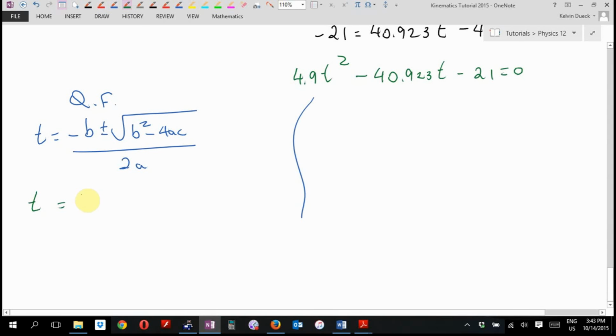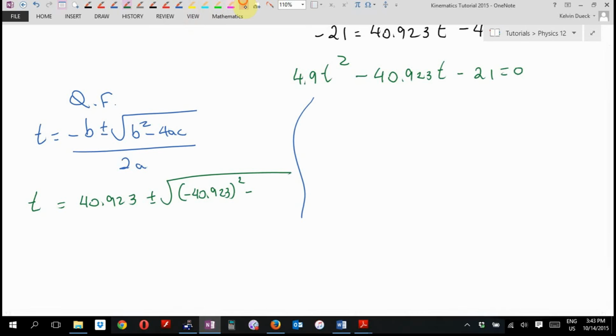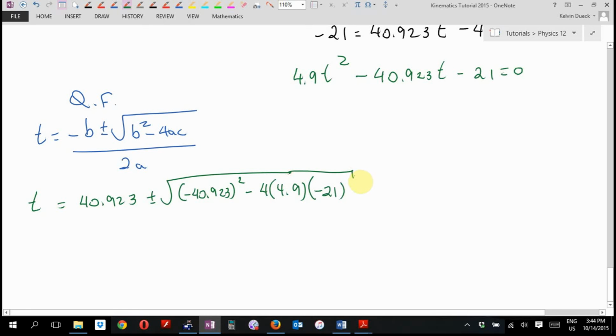Negative b, so it's going to be positive 40.923 plus or minus the square root of negative 40.923 squared minus 4 times a times c. By the way, a good habit, you'll notice what I tend to do is I put a little drop down at the end of my square root so I can clearly see what's inside the square root and what's outside the square root.